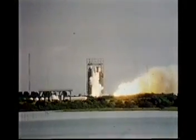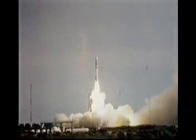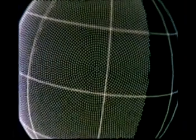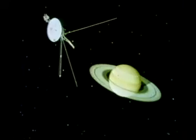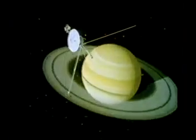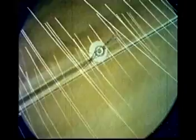It's just over 4 years since Voyager 2 left Earth on what has, up to now, been a stunningly successful mission. Jupiter was first on the itinerary. Voyager passed by 2 years ago, using the giant planet's gravity like a slingshot to hurl it on towards Saturn. This computer simulation shows what it would have been like to be on board the spacecraft over the past hours as it encountered the ringed planet.